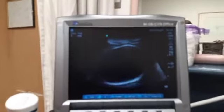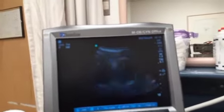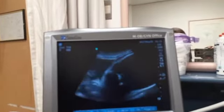Sometimes they're so squished down in here. This is all the head. All this is just brain matter and stuff. He's already got his face smushed all the way down.